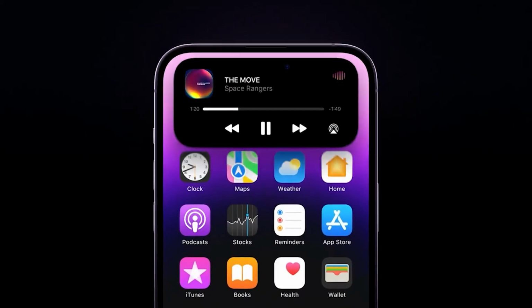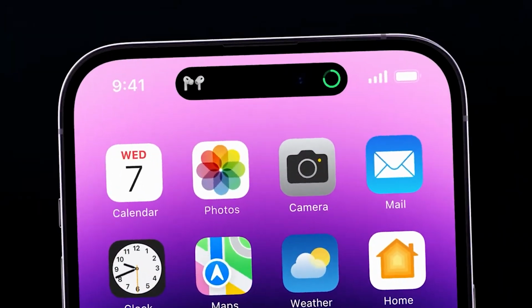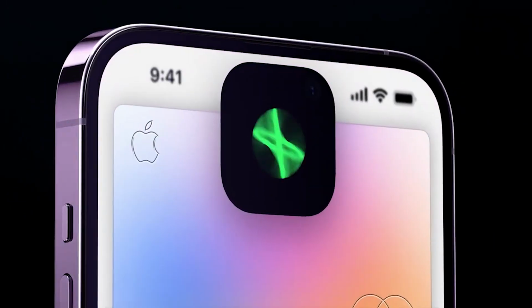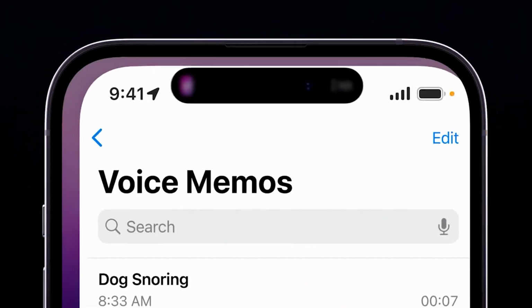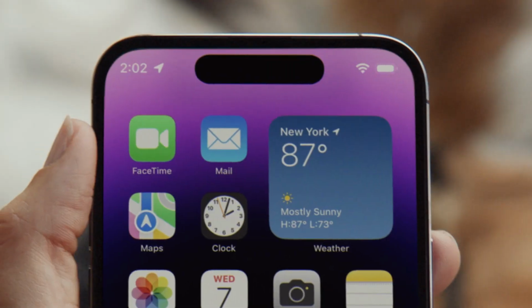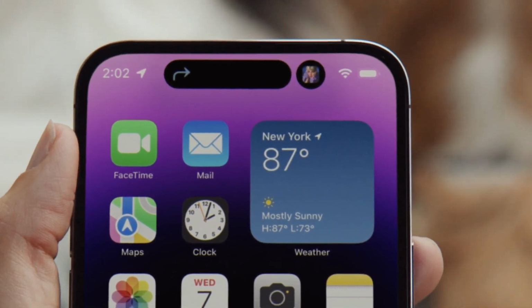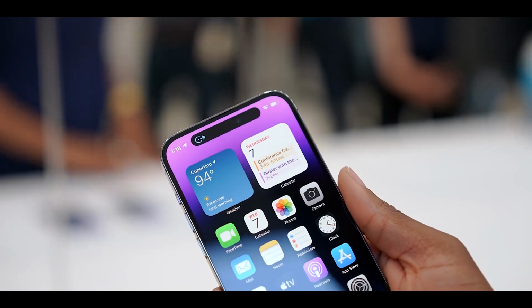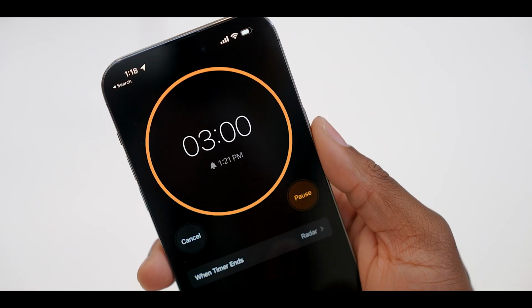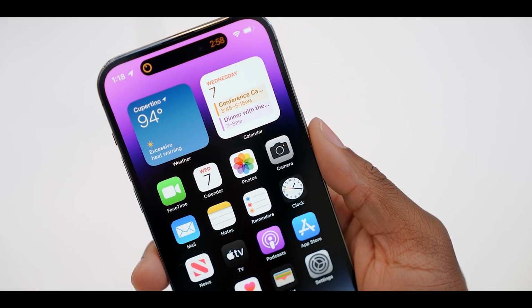Apple is playing with black pixels around the actual cutout to create some dynamic effects. Since it's an OLED display, when the pixels turn black, they seamlessly expand the area surrounding that cutout. The space around the cutouts changes to allow easy access to controls for ongoing background activities like maps or music or a timer. Third-party apps can take advantage of this area too. For example, you could get sports scores on there.